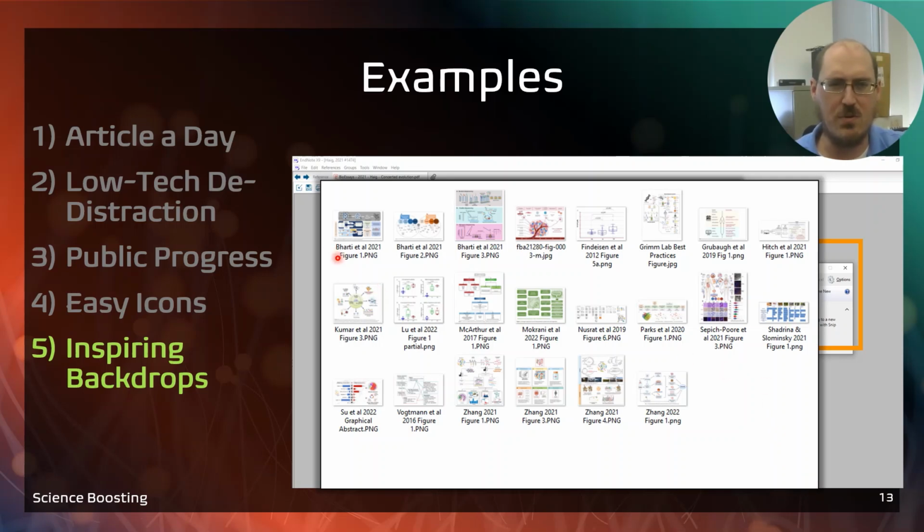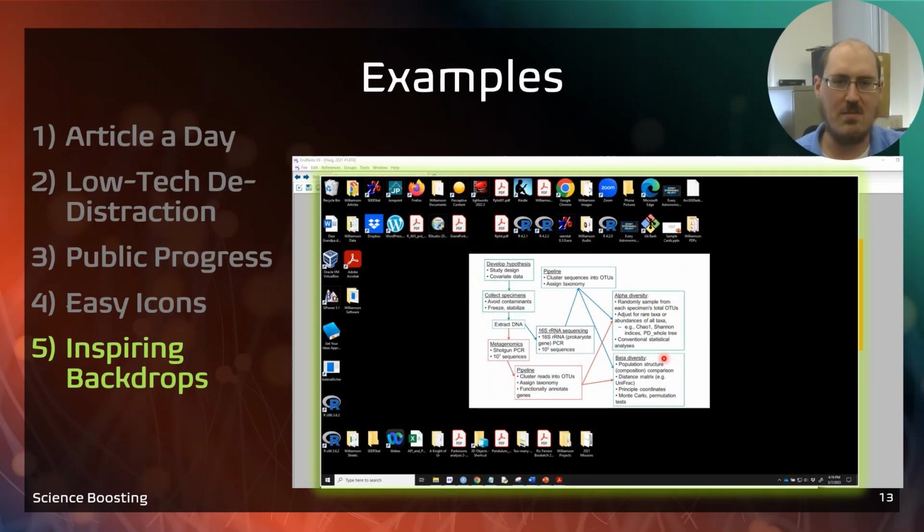I usually just put the last name et al. and then the year and then what figure it is, just so if I want to go back to that paper, I have a reference. And then I can set it in my backdrop. Here's an example, a screenshot of my backdrop. You can see this is one of the images there.